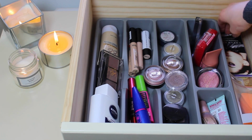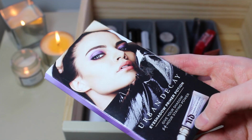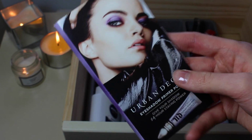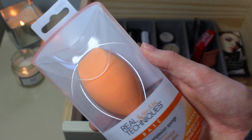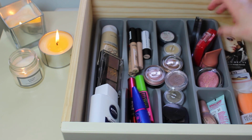Starting in this side, I have this Urban Decay eyeshadow primer potion kit. And it's got a few of the different ones, and they're just samples that I got for free. And then I also have a Real Techniques sponge, and this was on offer, so I decided to pick up an extra one. So in this drawer I have some powders, blushes and a bronzer.